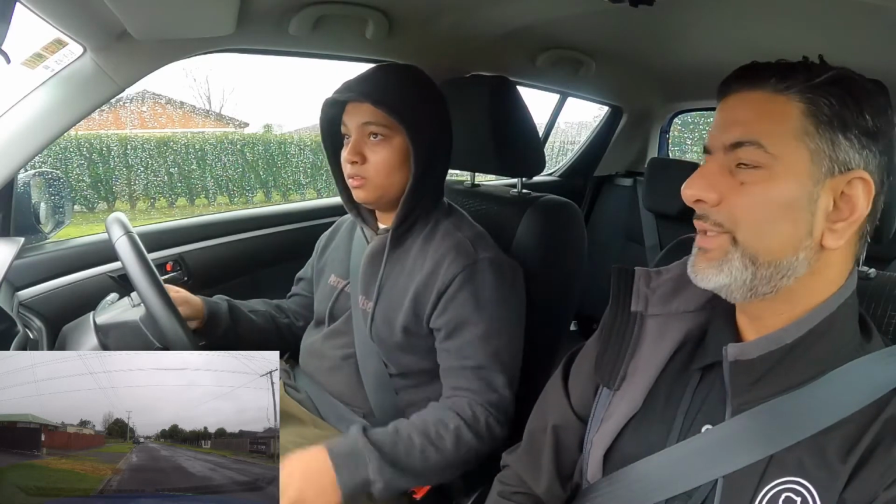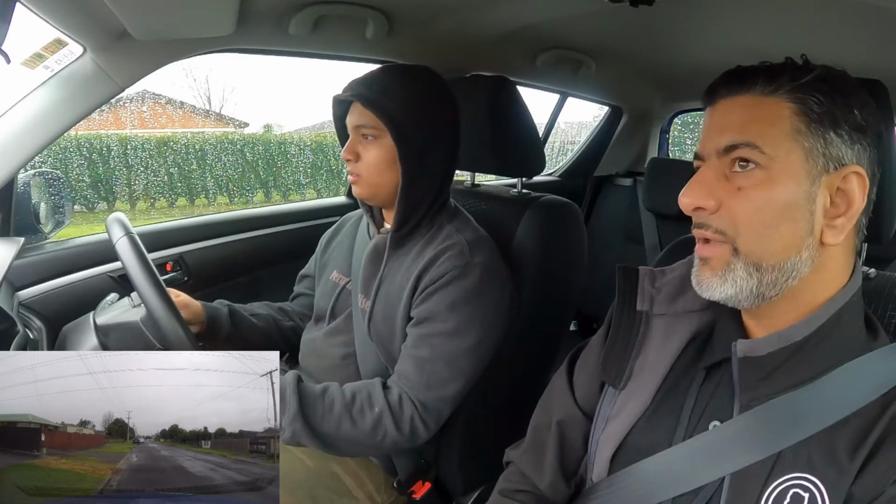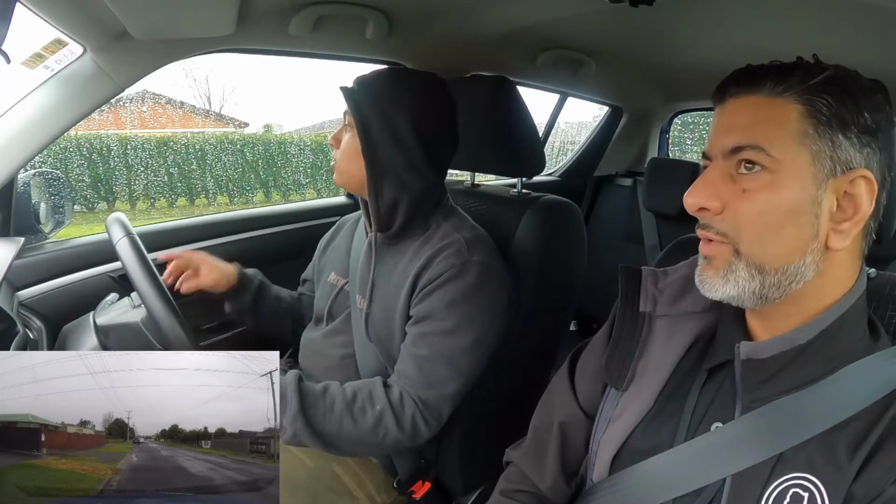Let's do a 3-point turn. So looking straight ahead, making sure there's no oncoming vehicles, checking your mirrors for vehicles coming in from behind. This driveway? No, staying on the road. Okay. Yeah, good question. Yep, good.